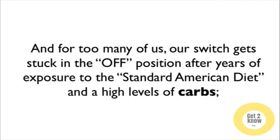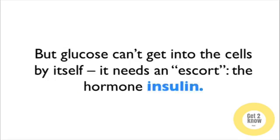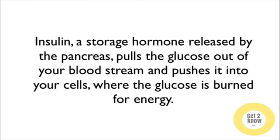And for far too many of us, our switch gets stuck in the off position after years of exposure to the standard American diet and high levels of carbs. As you may know, once carbs hit your body, they break down into glucose, or blood sugar, to be burned in your cells as energy. But glucose can't get into the cells by itself. It needs an escort, the hormone insulin. Insulin, a storage hormone released by the pancreas, pulls the glucose out of your bloodstream and pushes it into your cells, where the glucose is burned for energy.